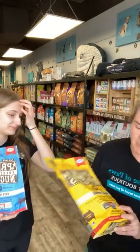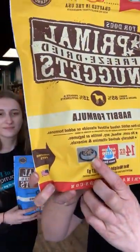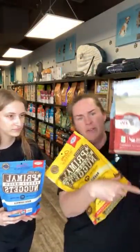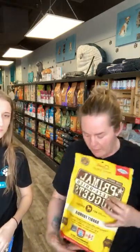So Primal, again, this is going to be tough to see on the picture. I'm going to come in really close here. If you've never seen Primal, they're freeze-dried. You can see with Open Farm, they call them morsels. They're just like little circles, square circles, if that makes sense. A little bit bigger than a piece of kibble.